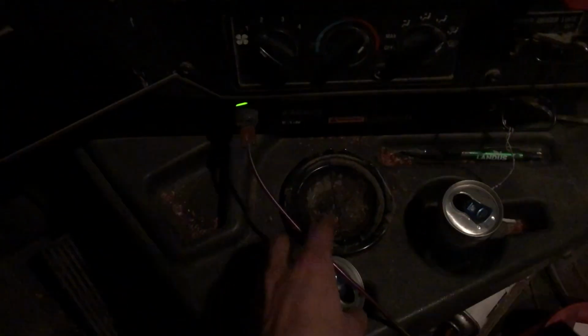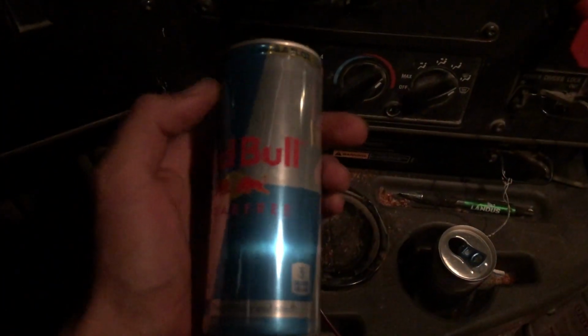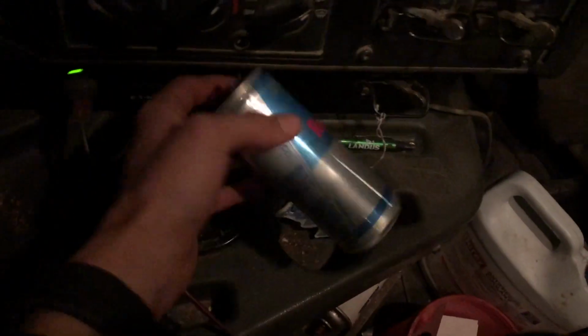So like I said earlier, we had to take a couple loads to town. And while I was in town, I picked up some power juice. Two of them. They're both empty. I don't know about you, but my mom always told me not to drink energy drinks. And my wife tells me not to drink energy drinks. Must be a woman thing. Or just a concerned relative thing. Obviously, women drink energy drinks too.